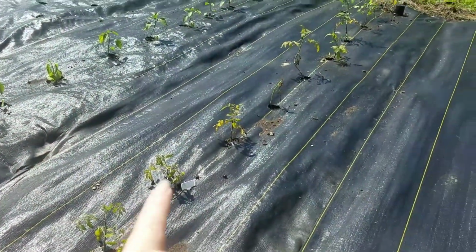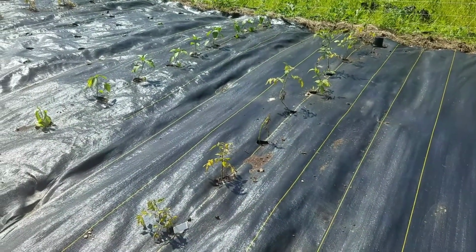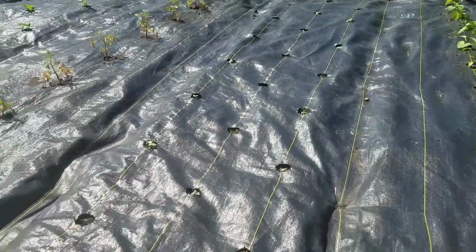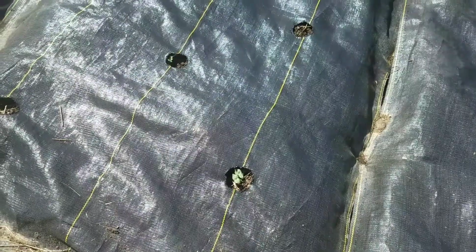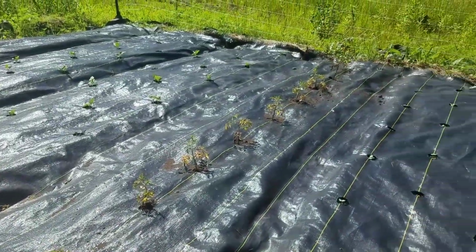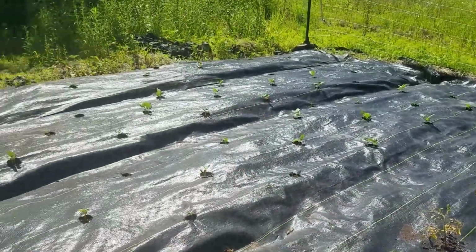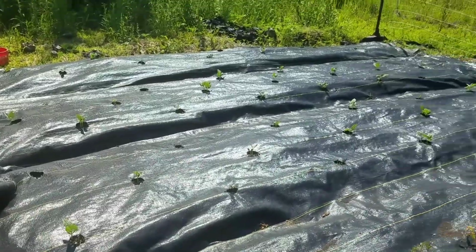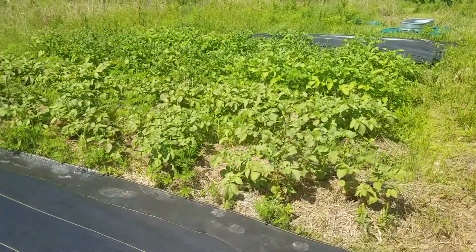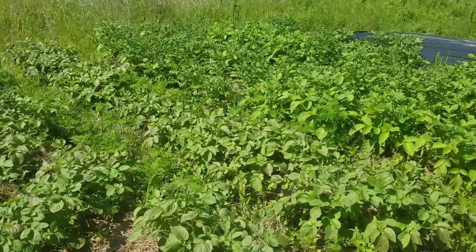So I have a row of tomatoes here, which I'm going to put a cattle panel trellis for, and then peppers. Here we have okra, which you can see is just starting to break the surface. Another row of tomatoes. They are suffering a little bit of transplant shock. And then these last 3 rows are all bush beans. Our potato field, which is doing amazingly, and it's already ready for its second hilling up.